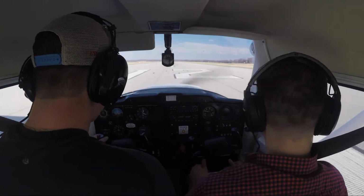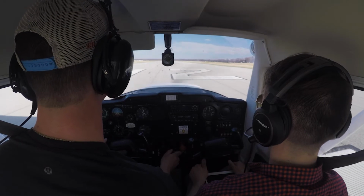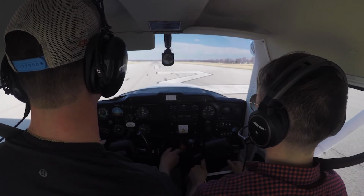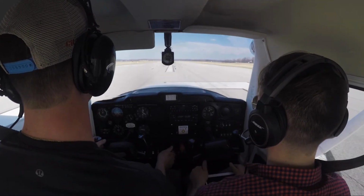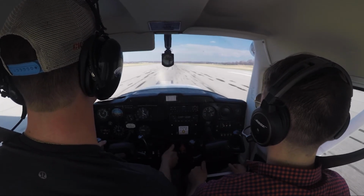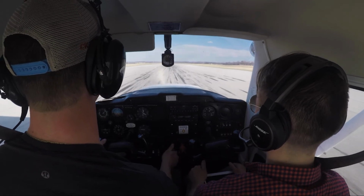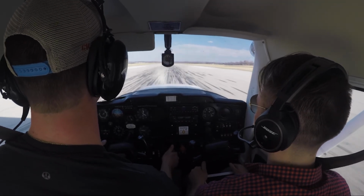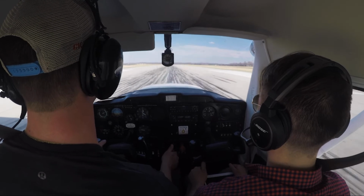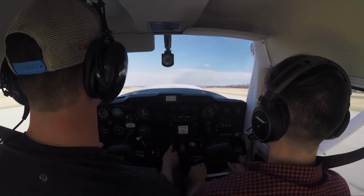All right, off we go. Full power. All the way in. Airspeed's alive. 40, 50, 55. All right, and then we'll go ahead and start that rotate. There you go.